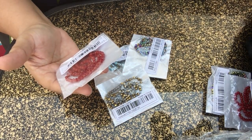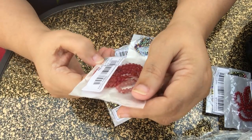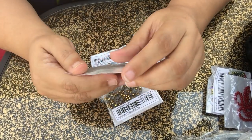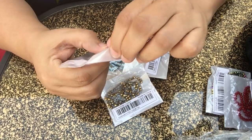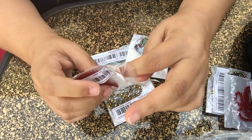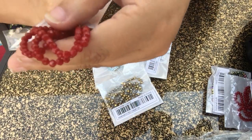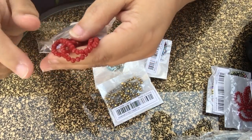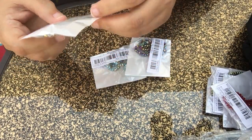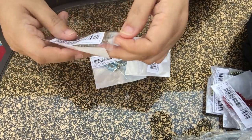So these are the different colors that I picked up, okay? This is the first one. Very pretty. I don't even know if I can open it up for you guys. It's this dark cranberry burgundy color. It has a really pretty, beautiful color to it, and a little faceting. So I got two of those. Then I got two of this one. I'm going to try to pull it out so y'all can see it.